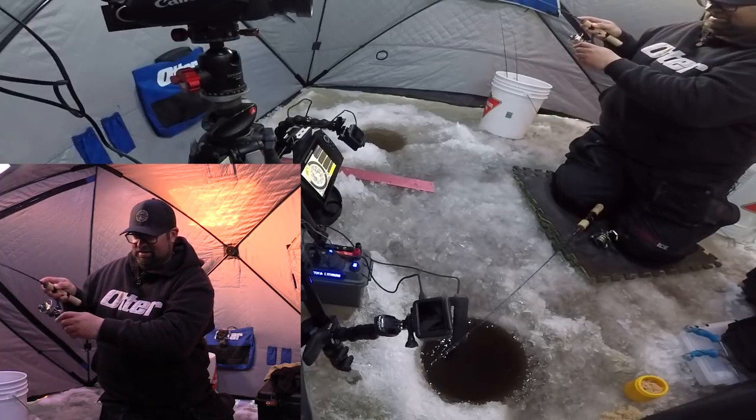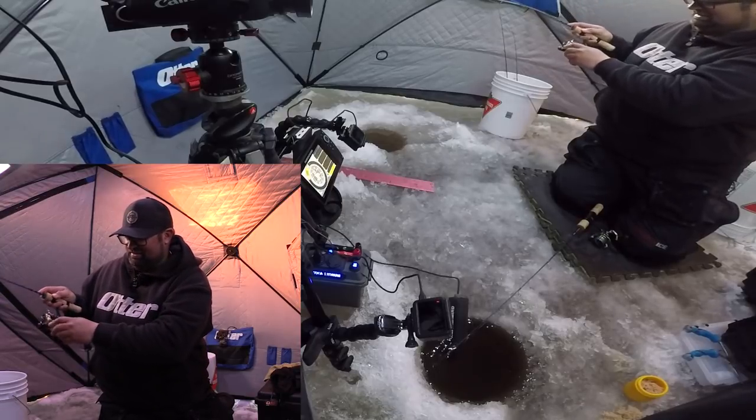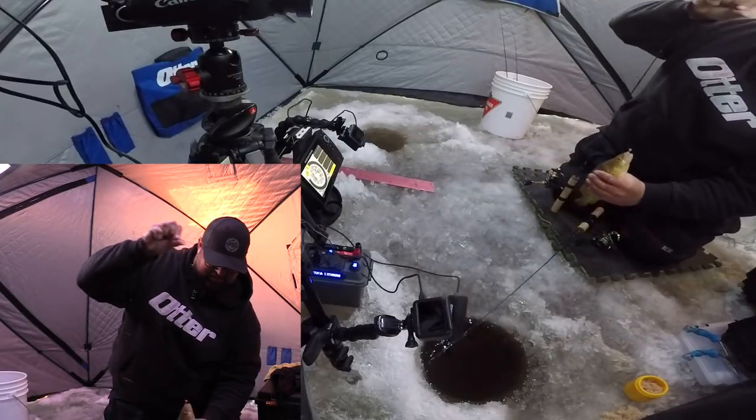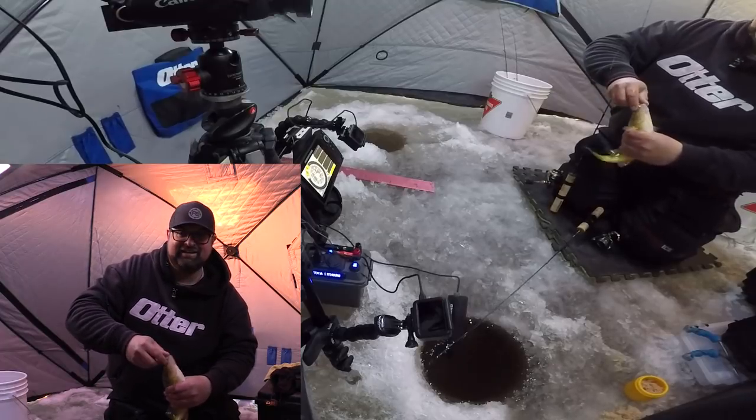This is Frostbite's 39-inch dipstick. It's like the ultimate dead stick rod for panfish because it just got so much give to it. Look at that. Okay, dead stick went off too.